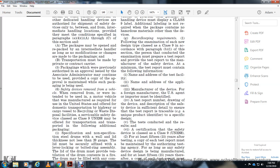Safety devices removed from the vehicle to remove the wear, and the intent of the UV, the motor vehicle manufacturer required for the United States offered with the domestic transportation, highway, with the cargo vessel, recycled and waste disposable of the serviceable safety device, class 9, UN 3268, with the offer of the transport and the following additional packages.